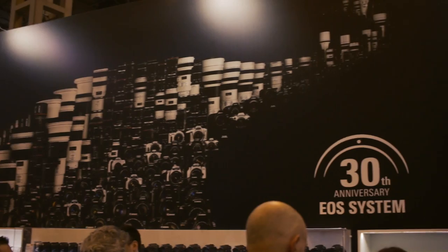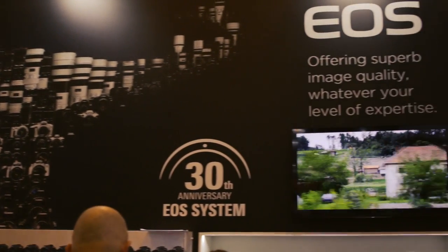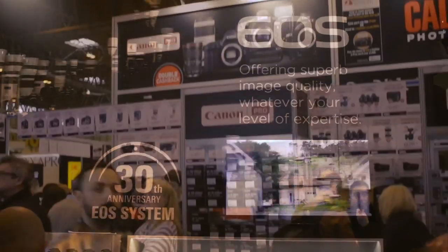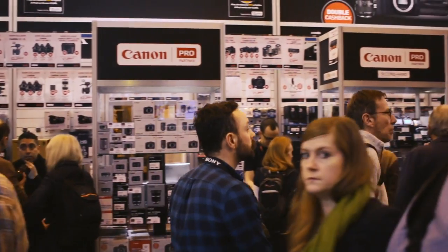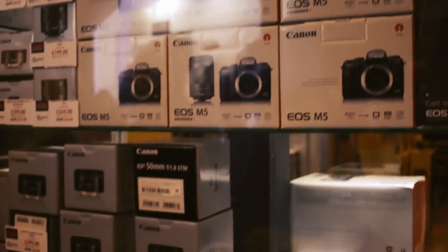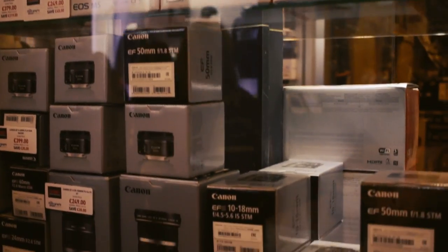This is just showing 30 years of the EOS system and all the hundreds of lenses that they do. There's one or two good shops there. Calumet had a shop with some fairly good prices, although I did resist the temptation to actually buy anything.